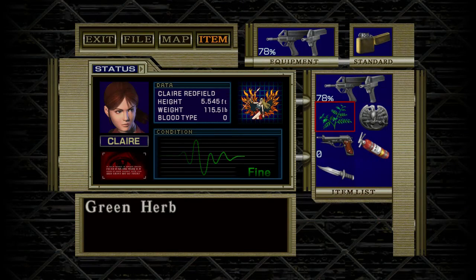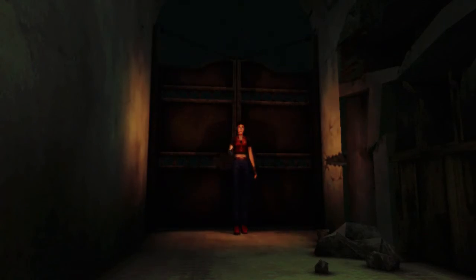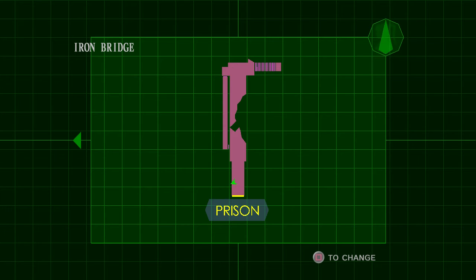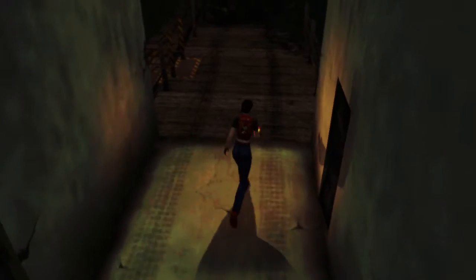Okay, equip. Use. There we go. Hopefully we can find a save room. Okay, let's use this for now. Okay. The door has been completely destroyed.